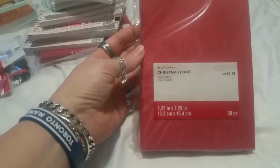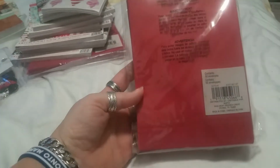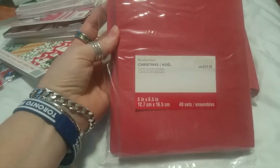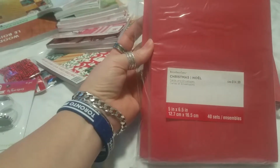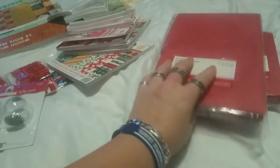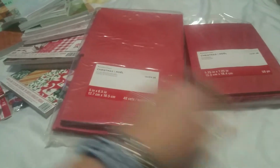And the first thing I got 70% off were these envelopes. Regular is $8. There's 50 envelopes in here. They're all red, and all they had was the red ones left. And then also by Recollections, I got the envelopes and the cards, and those were $15. 40 sets you get, so 40 cards and envelopes with that one. And so the measurements is 5 inches and 6.5 inches, and this is 5.25 by 7.25 inches, so these are a little bit bigger than those.